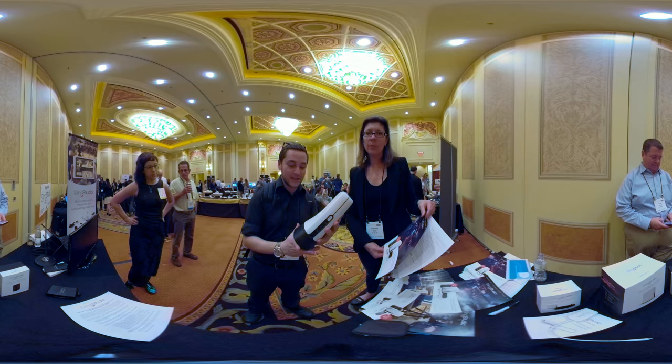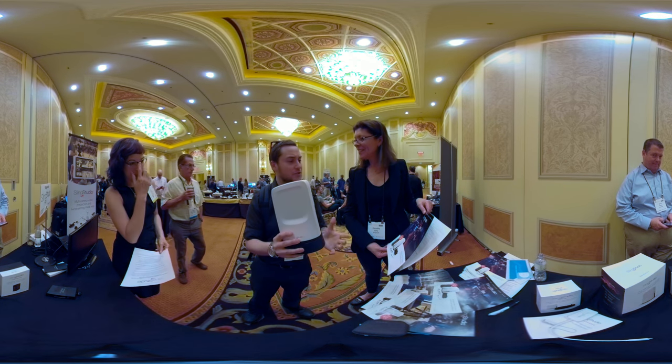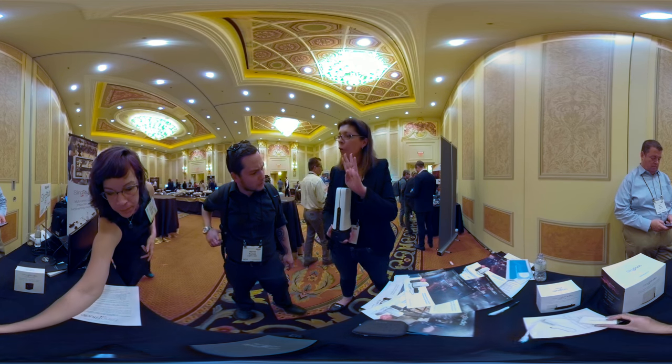So I'm here with Dorothy at Sling Studio, and they have this amazing piece of technology which helps people to do live streaming. What this allows you to do is bring in up to 10 camera feeds on 4 feeds live.